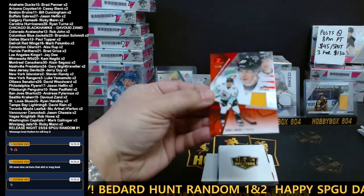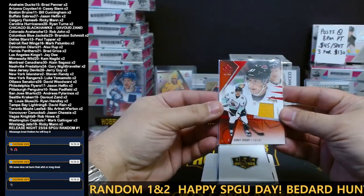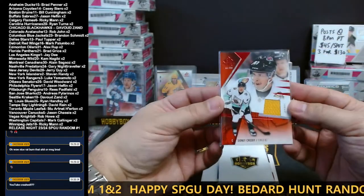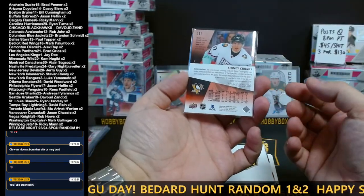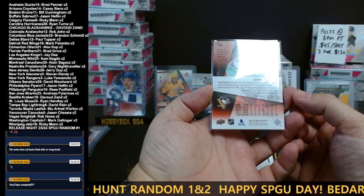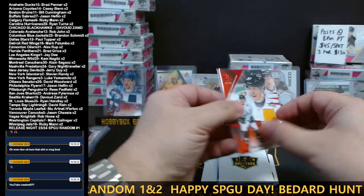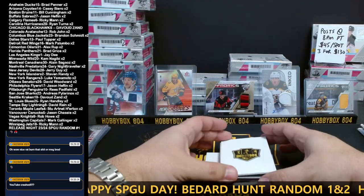Oh, nice jersey card for the Pittsburgh Penguins. Crosby All-Star jersey. It's a Penguins jersey, but surprise. Maybe that was a Penguins jersey from the All-Star game. Official NHL game, it says. So it's game used. Good. The jersey cards are game used, guys. That is a good thing.